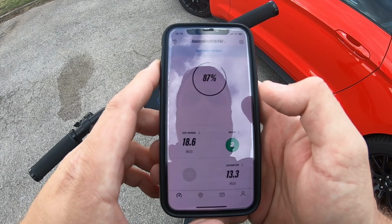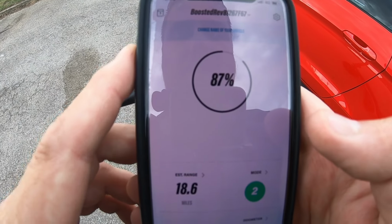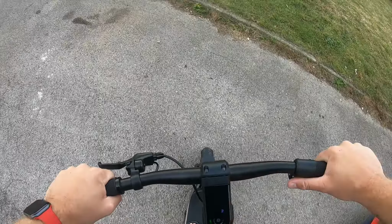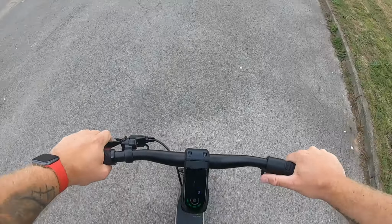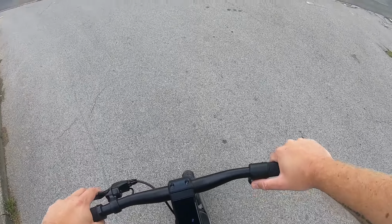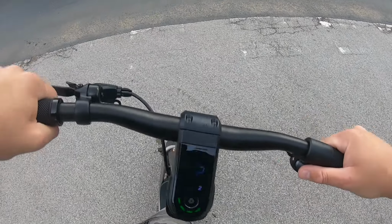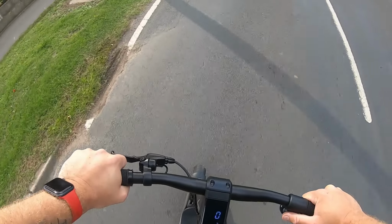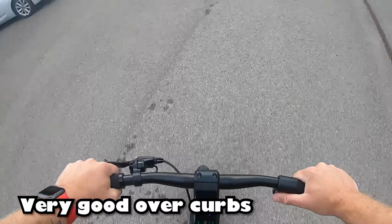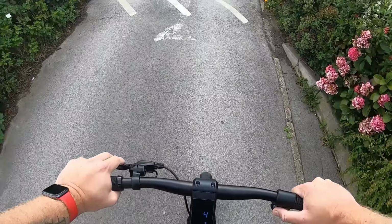Currently it's saying I've done just over a mile. It's 1.4 miles, and it's saying I've got about 18 left, at 87%. I don't know if you can see that. Yeah, happy days. Right, I'll keep going. Right, we're off. Just trying to get out of the way of people. Oh, really big speed bump. Will it bottom out? I'm not risking it.